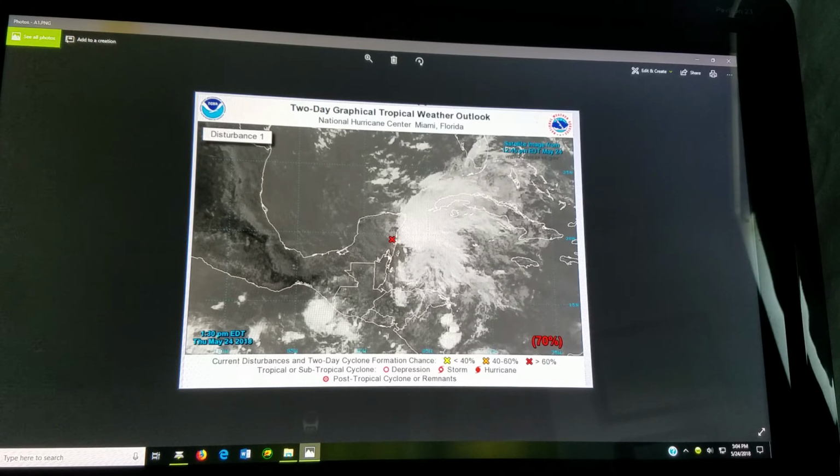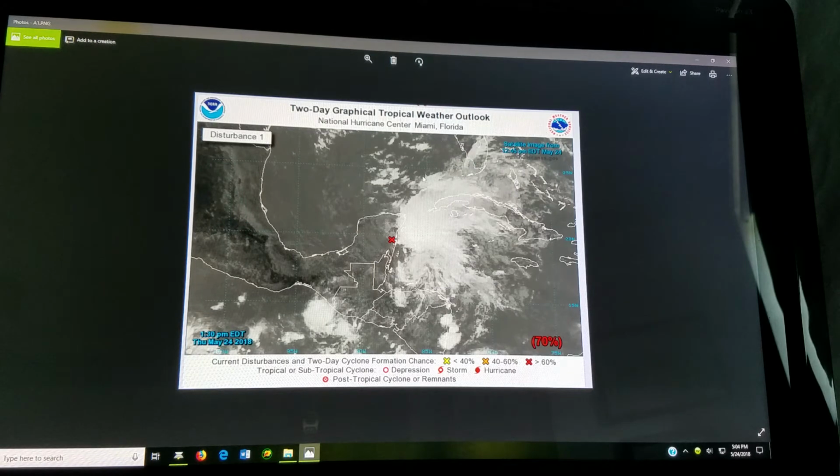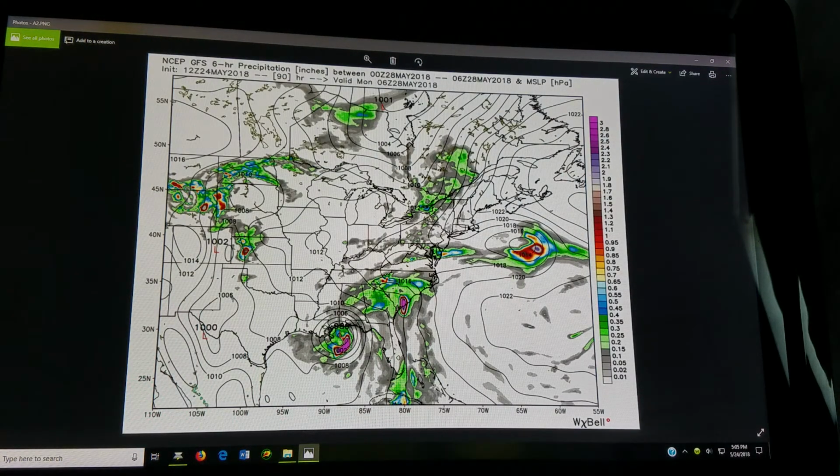We are looking at what is likely going to be a named system developing here in the Gulf of Mexico over the next couple of days, and having definitely some very big impacts regarding some heavy rain and some wind here in the central Gulf of Mexico and along the coastline over the next few days. Now, the question becomes whether or not it will get named. That we'll wait and see, but this is certainly going to develop into a system, named or not, that's a big deal, with a 70% chance over the next 2 days, so the next 48 hours.